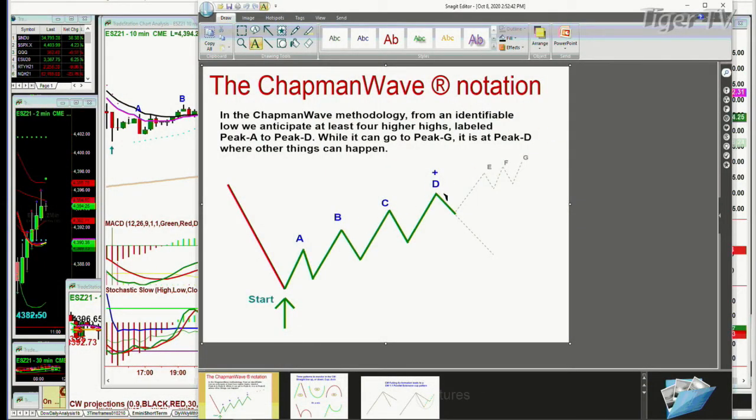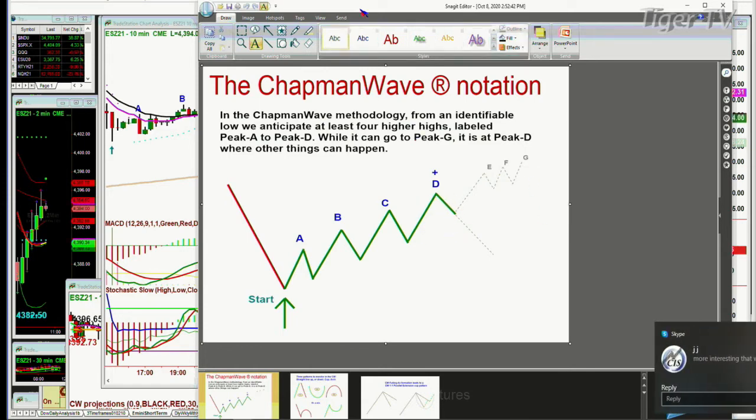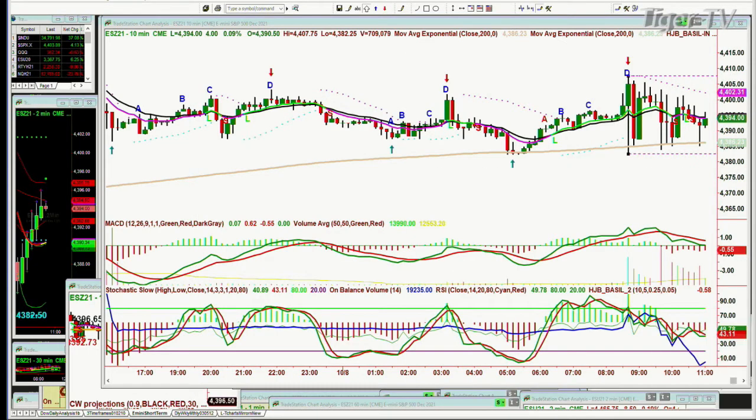Hi, folks. Last segment to go, so there's a lot to cover. In the Chapman Wave methodology, we look for the lowest low. We count each successively higher peak. You can go to 7 peaks higher: A, B, C, D, E, F, G, sequential alphabetically. It is at that fourth highest peak, peak D, that other things can happen. How important is a D? Come on, give me a break. How important? Look at this.